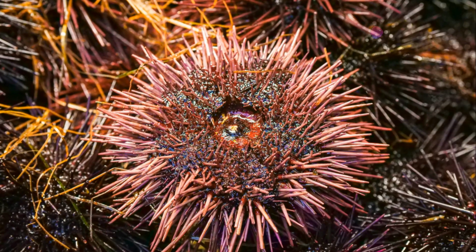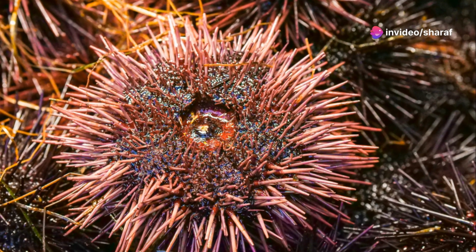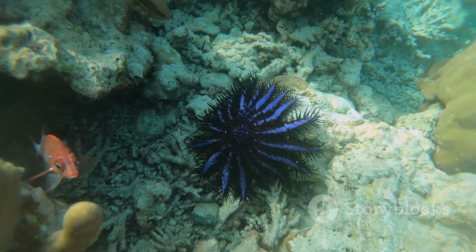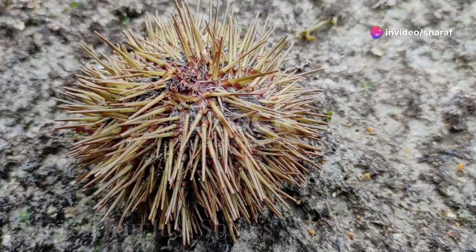They have a special mouth on their underside, equipped with 5 teeth-like plates known as Aristotle's lantern. This unique structure allows them to grind down their food, even tough shells and coral. Sea urchins reproduce by releasing eggs and sperm into the water, where fertilized eggs develop into larvae that drift in the currents.